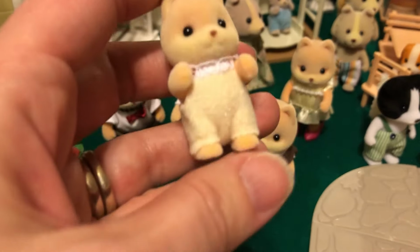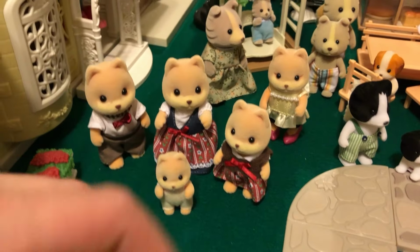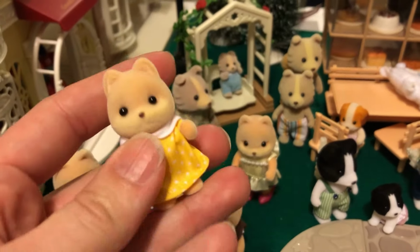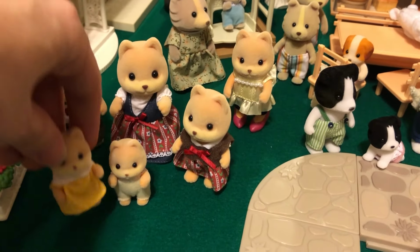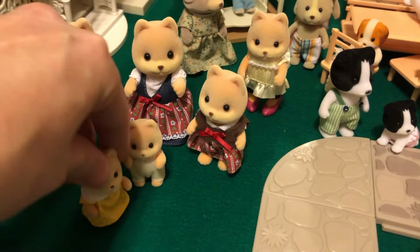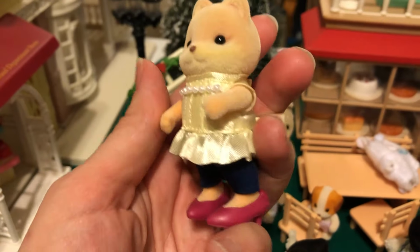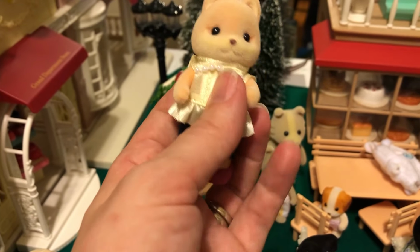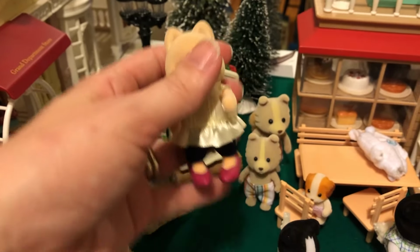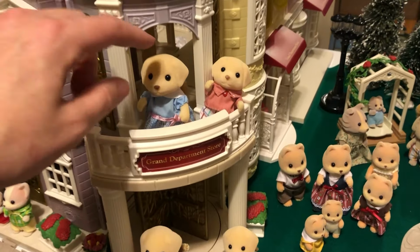Got one little baby Carmel dog, and this came in the family, so there's four in that family. And then this baby came with the three little triplets, same with that one. Well, not triplets, but the three different nursery friends that came with the raspberry home. And then here is our older sister Carmel dog, who is from the Town series, one of those little fashion set suitcases. Wearing a very fancy little outfit. And I love that she has stretch pants on.